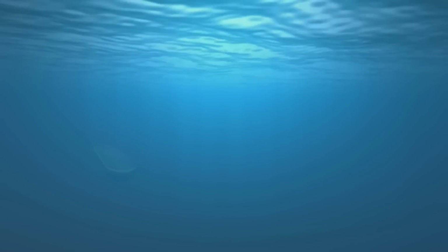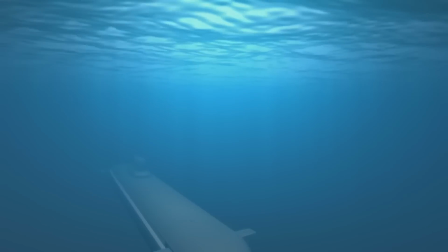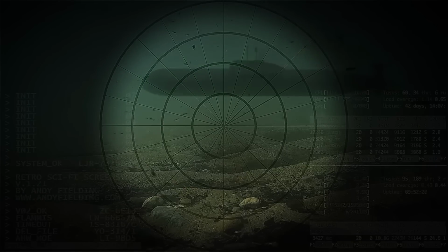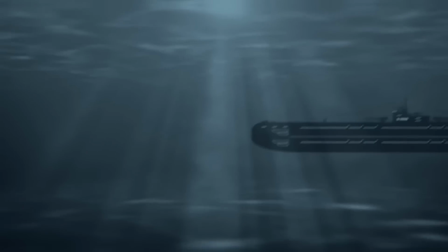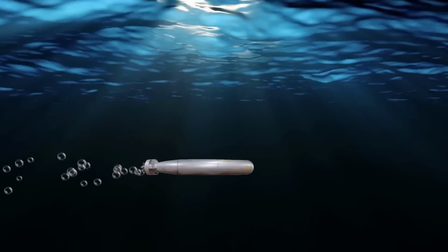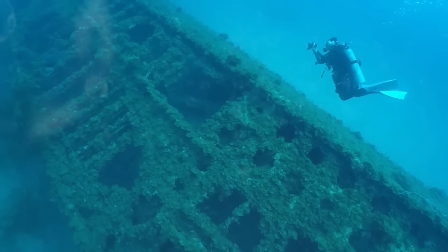This menacing submarine was used successfully by German naval forces to sink multiple Allied ships. It was a terror during the war, but met its match at the hands of a Dutch submarine. The U-boat was on its way to Australia when the Dutch spotted it, sent torpedoes screaming through the water at its hull, and blasted the submarine to the bottom of the ocean.